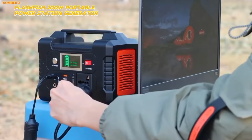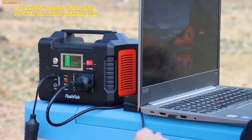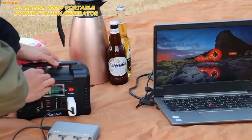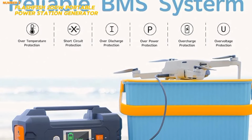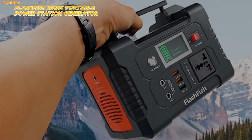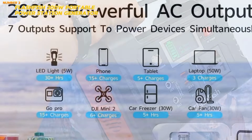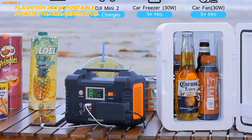Equipped with a lithium battery pack, it supports charging via solar panel, AC wall adapter, and car charger. Enjoy efficient charging with no memory effect, making it ideal for continuous use. In conclusion, the FlashFish 200W portable power station offers efficiency, portability, and versatility. Perfect for any adventure or emergency, it's a fantastic addition to your gear.